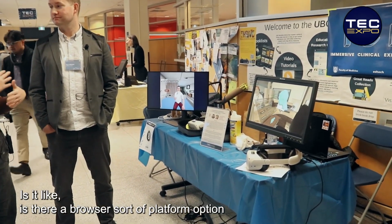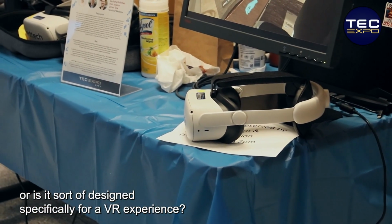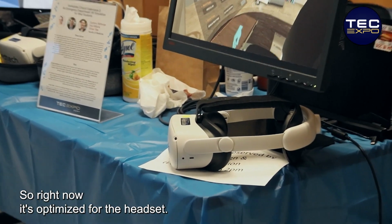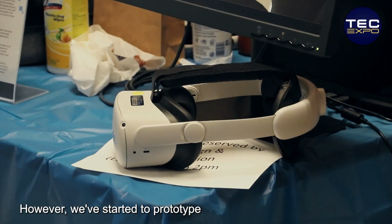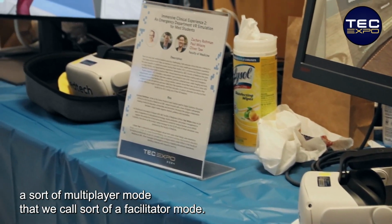Is there a browser platform option, or is it designed specifically for a VR experience? Yeah, that's a good question. Right now it's optimized for the headset. However, we've started to prototype a multiplayer mode that we call a facilitator mode.